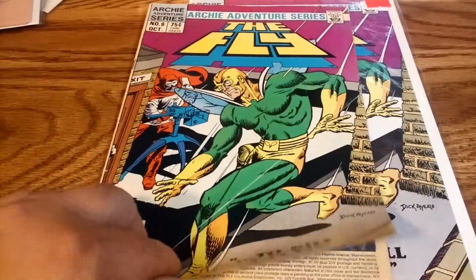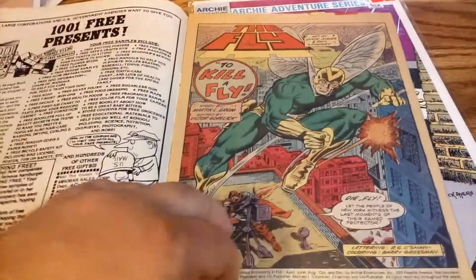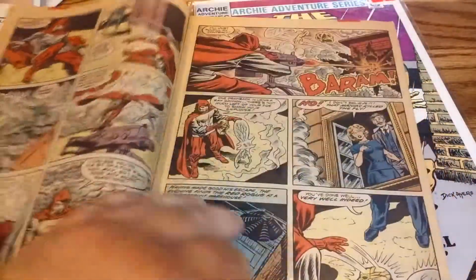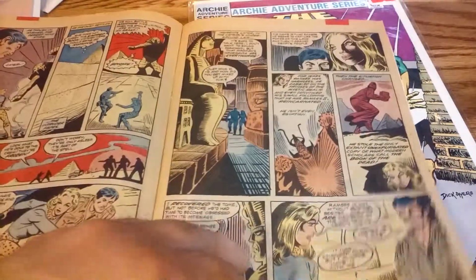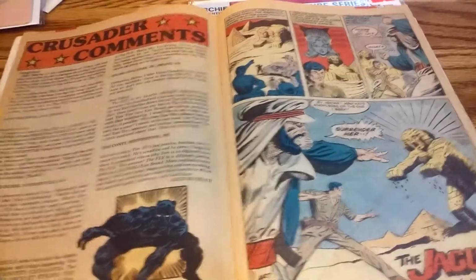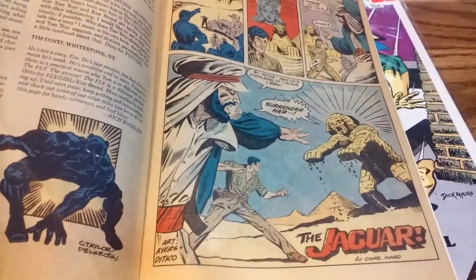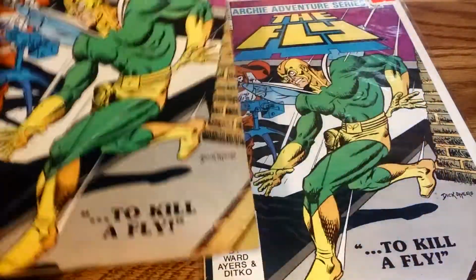But my copy has this crease in it. At the time, I guess I wasn't taking as good care of the books as I should have. And also, I wasn't too happy with this issue of The Fly. Even though I liked the comic, I was kind of ticked off that, aside from this Jaguar backup story, which Ditko inked, he was taking off the main Fly feature.